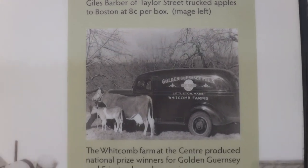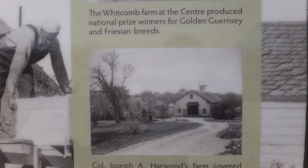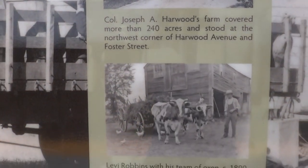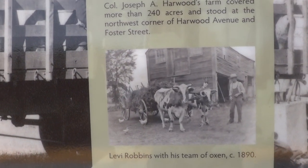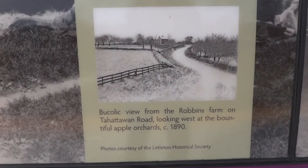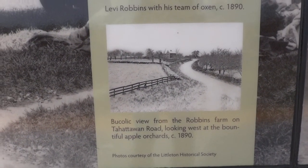3, 2, 1. 3, 2, 1. 3, 2, 1. 3, 2, 1. Well, it seems I got the order somewhat backwards.